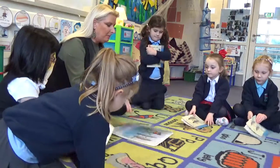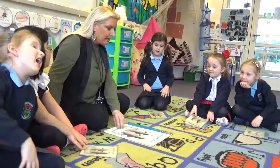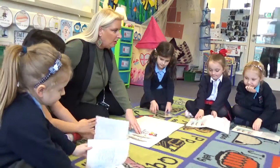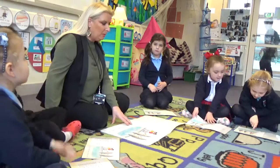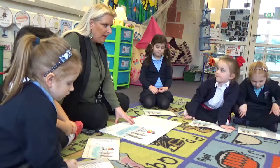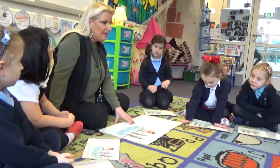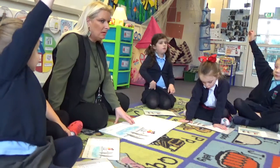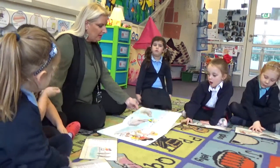Right, let's go back to the beginning of the book. Do you know how to play I Spy? Yes. So what we're going to do is we're going to open up and we're going to look at the picture. We're not looking at the words for this one, we're looking at the picture. Okay, are we ready? Here we go. I spy with my little eye something beginning with D. The dolphin. Good. Well done, good boy. Let's go to the next page.